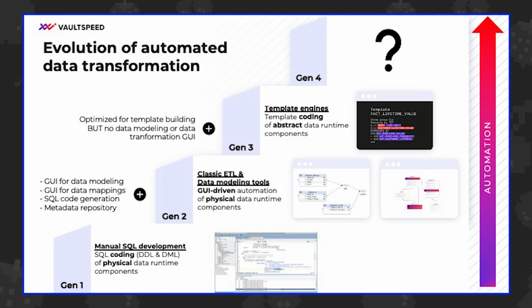Then the next level for us are what we call template engines. A template engine is basically a bit the same as in Gen 1. So you would manually code automation templates, but instead of using physical data runtime components, you would use abstract data runtime components. Referring back to Data Vault, you wouldn't be modeling the hub products. No, you would be modeling a hub and how a hub is supposed to be loaded into the raw data vault. That's what you would code inside your template. And then you would apply those templates to generate physical data runtime components out of those abstract definitions. And that's the big leap that these template engines took. So instead of building with physical data runtime elements, they used abstract data runtime elements. That's really the first big step at really being able to build a whole lot of objects, being able to integrate a whole lot of things.